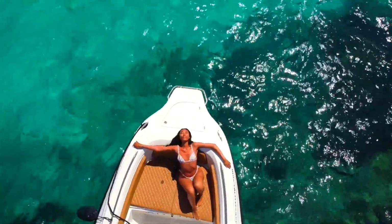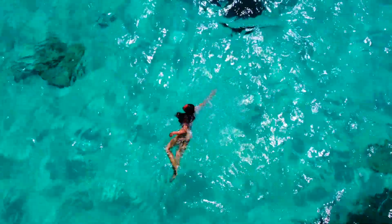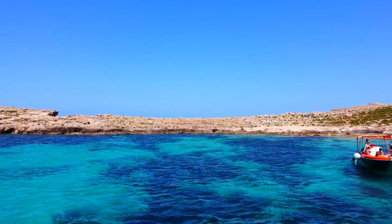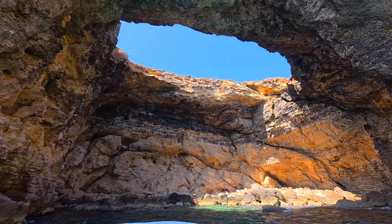No crowds, just peaceful ocean, beautiful caves, and the freedom to stop and swim wherever we wanted. The water here is actually unreal, like something out of a travel magazine. If you're looking for something more personal, I highly recommend booking a private ride. It totally changes the vibe.